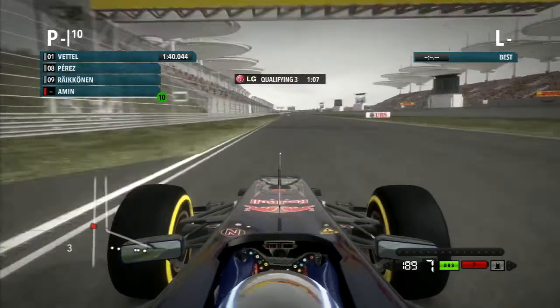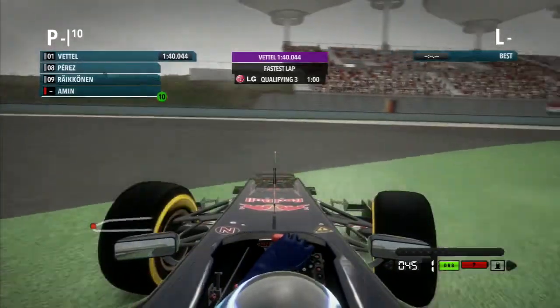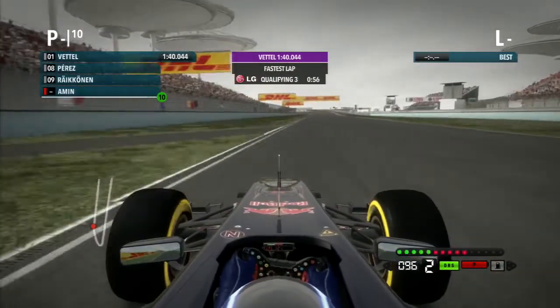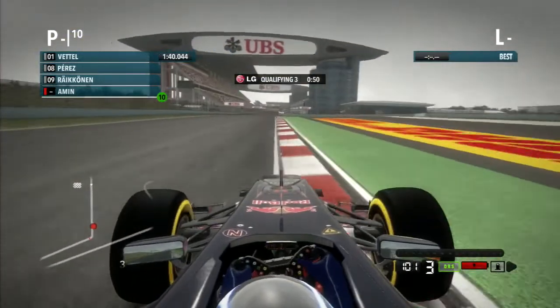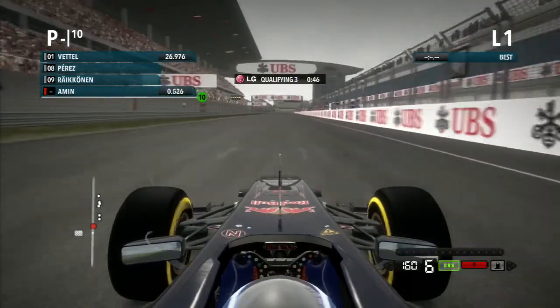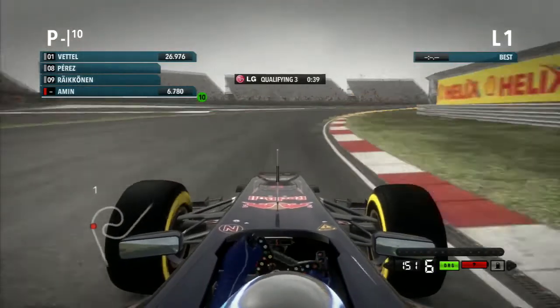Good. Should be one of the last people on the track, unless obviously Vettel's usually the last one on the track in real life. But right now he's fastest. If he gets pole again, that's gonna... I think that's 100% in this career mode that he's got pole every time, which is quite strange because the Red Bull is not a very good pole car anymore because it's lost a lot of downforce.